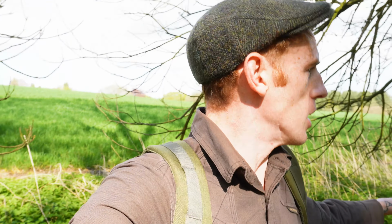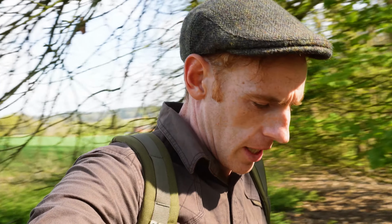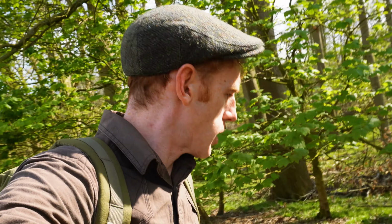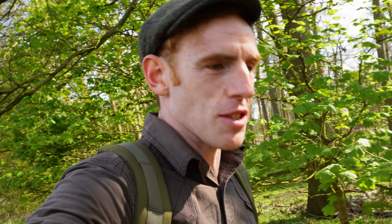I'm right on the fringe of the woodland and the fields here, under these sycamore trees. I'm just having a really slow walk around, but not seeing too much. But that's okay. I'm having an absolutely lovely time out here, and I hope you are too.